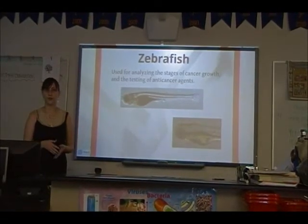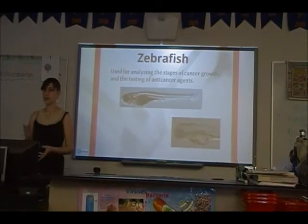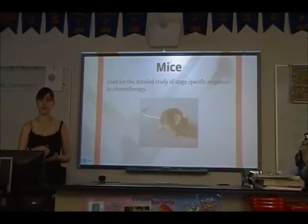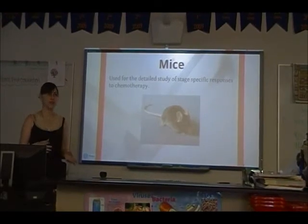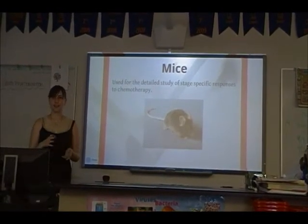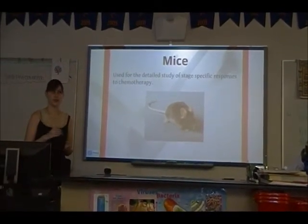They can also absorb small molecular weight compounds directly from water. So you can just use an anti-cancer agent that you want to test, put it in the water, and they'll absorb it really easily. Mice are used for the detailed study of stage-specific responses to chemotherapy. This isn't the only thing that they're used for, but it's one of the things that they are mainly used for. And it's basically just seeing at which stage in cancer progression it's most effective to use chemotherapy.